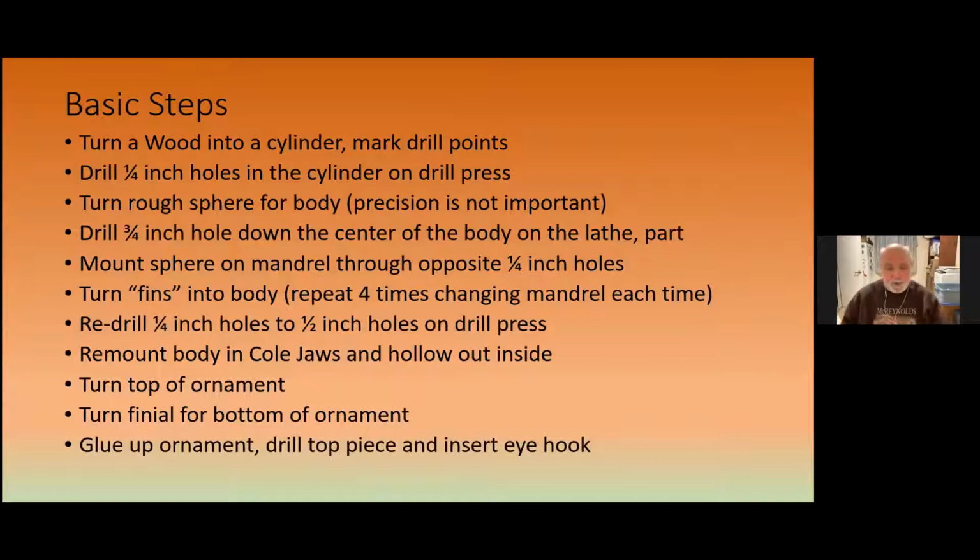Then we'll drill a 3/4-inch hole down the center of the body and part it off, and that lets us mount the sphere on the mandrel through opposite 1/4-inch holes. Then we'll turn the fins into the body. We'll just have to repeat that 4 times, mounting it on the mandrel. And when we get all the fins cut and sanded, then we'll re-drill the 1/4-inch holes into 1/2-inch holes on the drill press again. We'll remount the body in some cole jaws, which was the easiest way I found, and hollow out the inside to clean up the inside and reduce some of the weight.